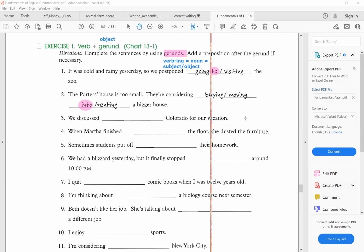Number two, the Porter's house is too small. They're considering or they're thinking about buying a bigger one or moving into a bigger one. Number three, we discussed going to or visiting Colorado for our vacation. Or we can say we talked about going to Colorado for our vacation. When Martha finished cleaning or mopping the floor, she dusted the furniture.